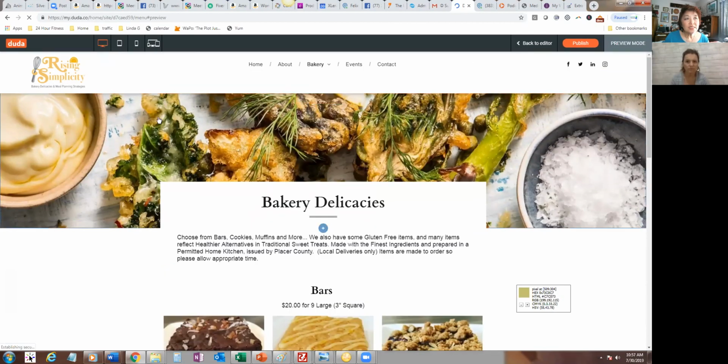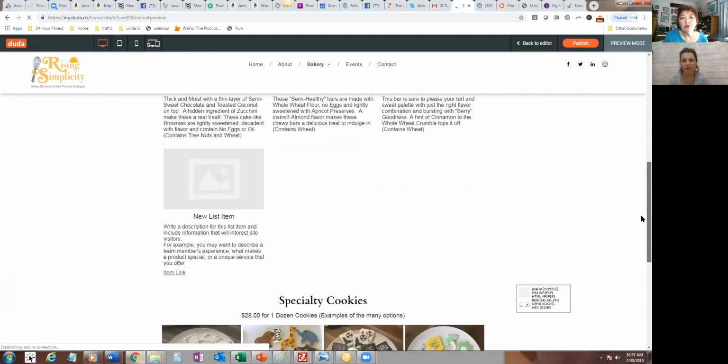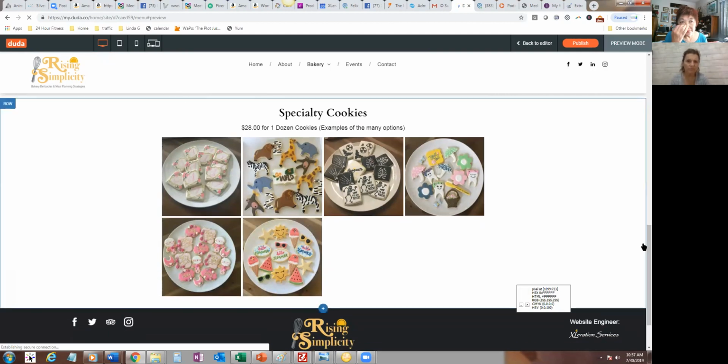Mm-hmm. This one is a static thing because you don't want it to be too busy. Yeah. I want the focus to be on the detail images below, not have it all be moving. But you can kind of play with that.